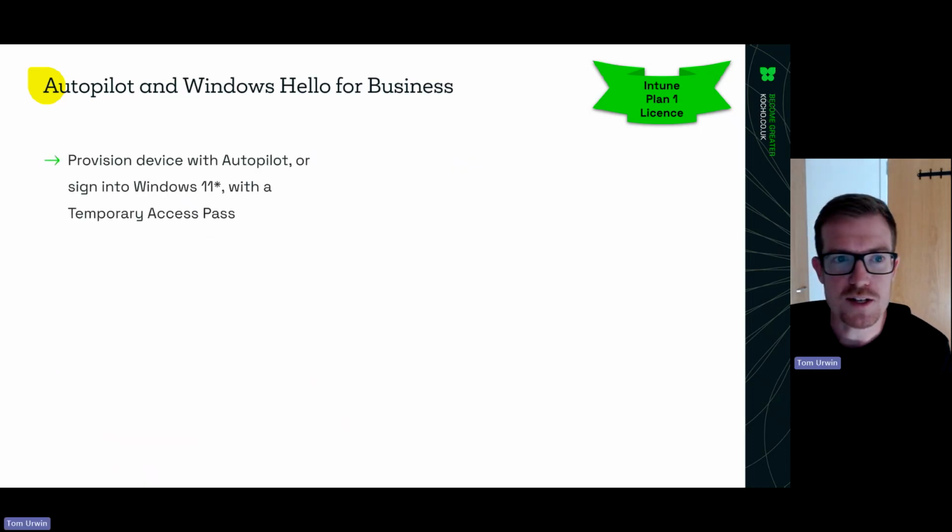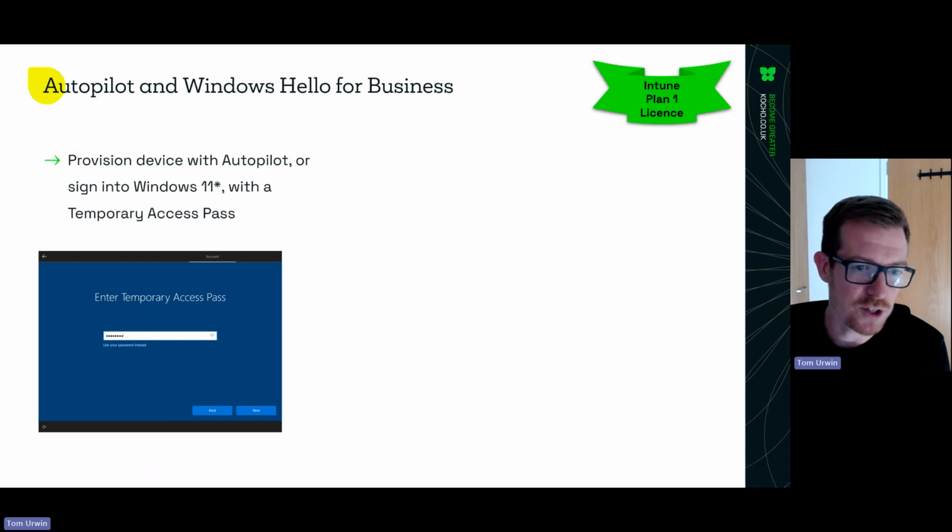So with that temporary access pass, on my first day, as we saw, it could be that the IT department or a third-party vendor have already sent me my new laptop, ready to go with Autopilot. Lifecycle workflows have sent me a temporary access pass, so I can actually sign into the Autopilot out-of-the-box experience. This computer's never been used before, but I can use that along with my email address as a credential to configure Autopilot. Of course, then self-service device provisioning takes hold.